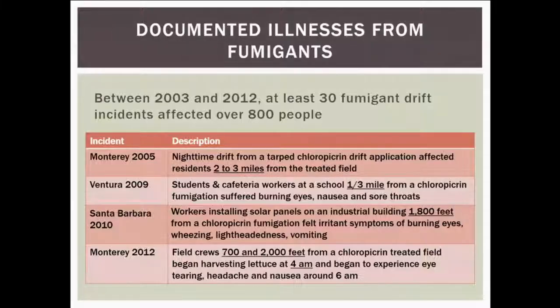There are many documented community and farm worker poisonings across the state. And I just want to also highlight that even though there's a stat of 30 incidents and 800 people, those are only the reported incidents, and those really are only the tip of the iceberg. We know from talking to community members that very many incidents go unreported. But of these incidents here, there's only 4. It's a small sample of the many incidents that have happened.